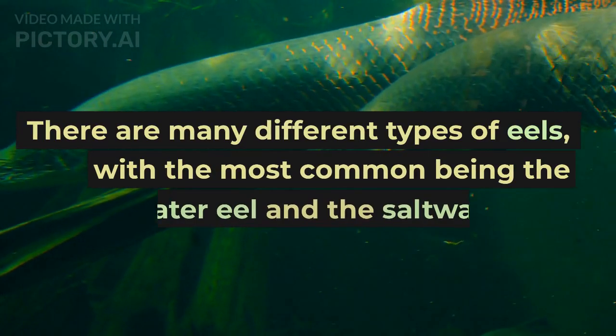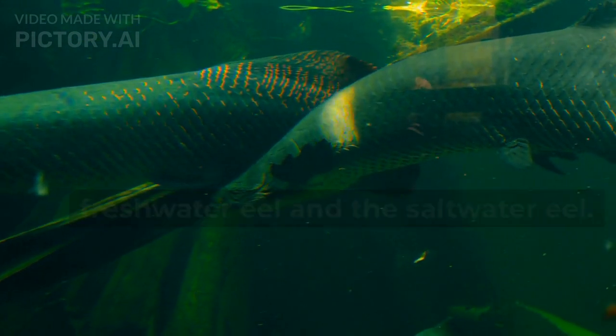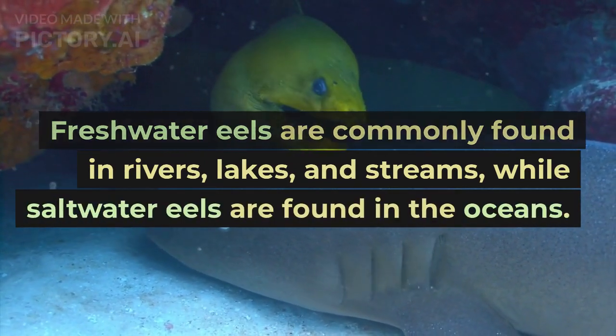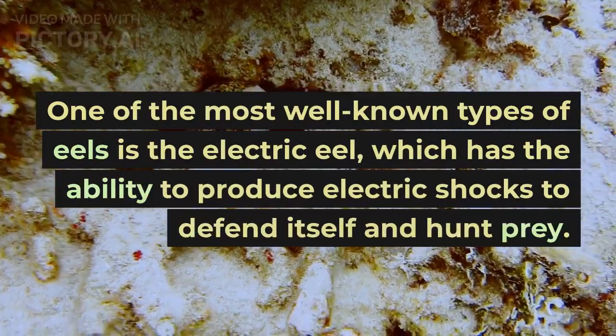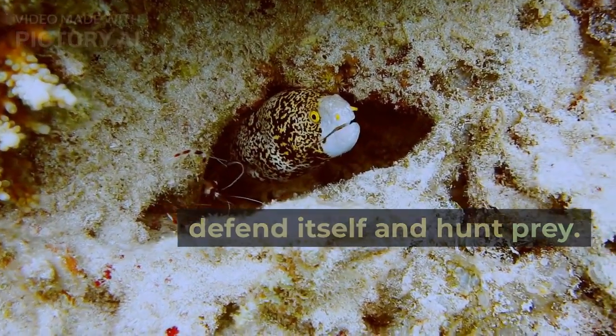There are many different types of eels, with the most common being the freshwater eel and the saltwater eel. Freshwater eels are commonly found in rivers, lakes, and streams, while saltwater eels are found in the oceans. One of the most well-known types of eels is the electric eel, which has the ability to produce electric shocks to defend itself and hunt prey.